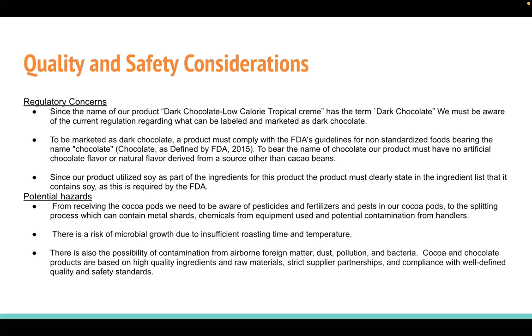And furthermore, since our product utilizes soy as part of the ingredients, it must be clearly stated in the ingredient list that it contains soy, as this is required by the FDA. This is because soy is part of the Big 8, which are allergens that could affect consumers.